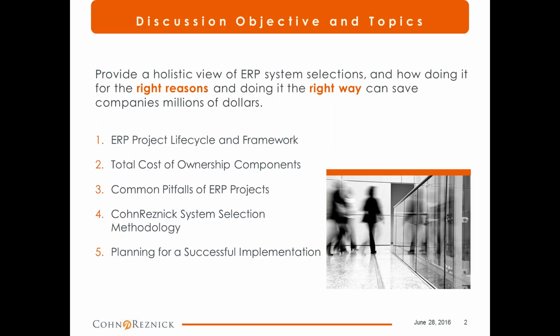So, we really want to provide a holistic view of ERP system selections, and system selection is really the middle piece of the overall project life cycle for ERP, and we'll talk about that entire life cycle and framework. We started with saying that selecting the wrong ERP can cost your company millions, and it's really not hyperbole. The right system selected for the right reasons and implemented the right way can translate to a multi-million-dollar impact for most organizations.